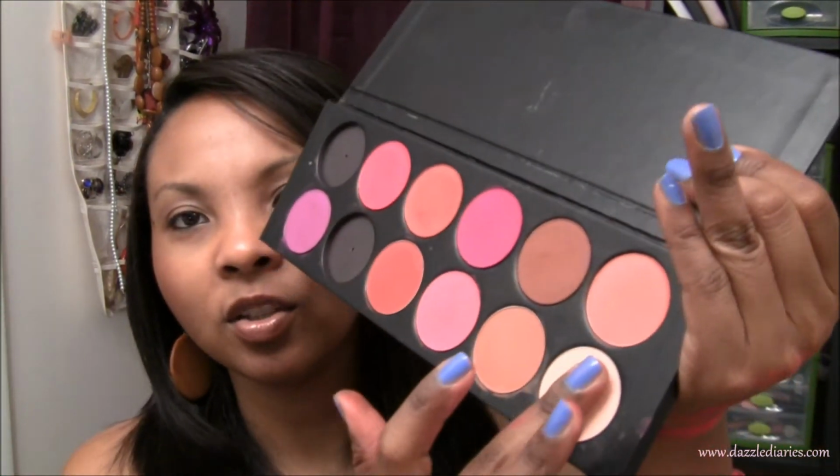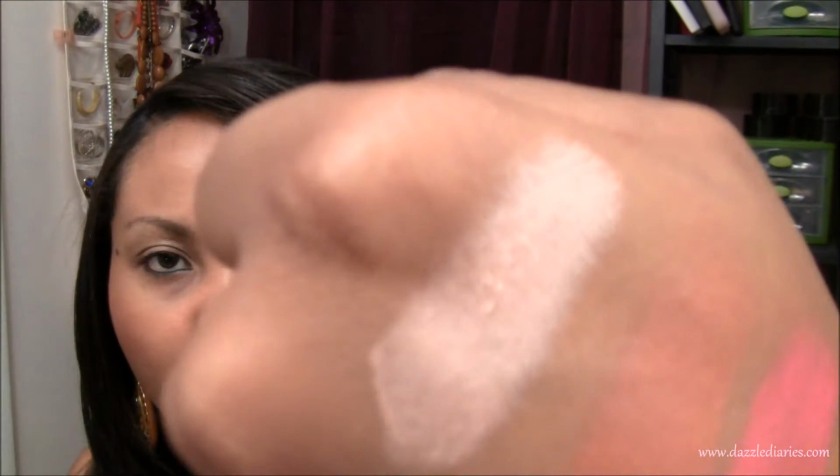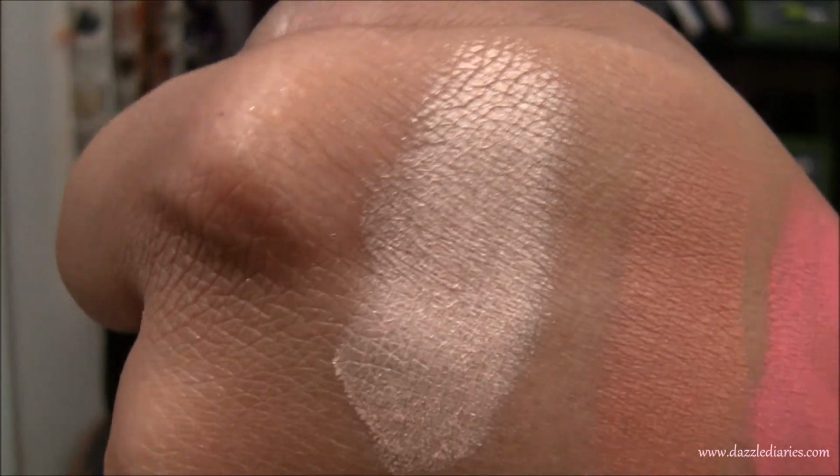And then the last color that I have is called Melon. Now, Melon I didn't get as a blush, I got as a highlight. It's the smoothest of all of them to swatch. The texture of this seems to be a lot different than the other ones. It's just a lot smoother. I obviously won't use this as a blush, but I will use it as a highlight because it's really, really pretty. I was playing with it earlier to see how it would work as a highlight on my skin, and I think it looks fantastic.